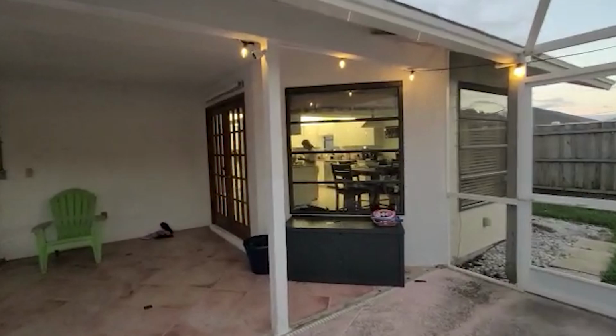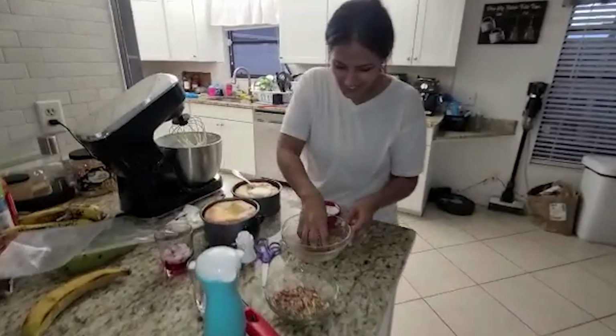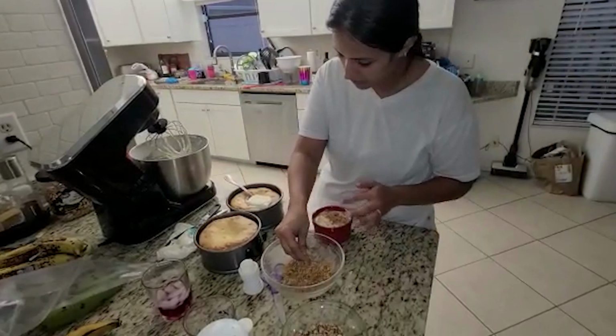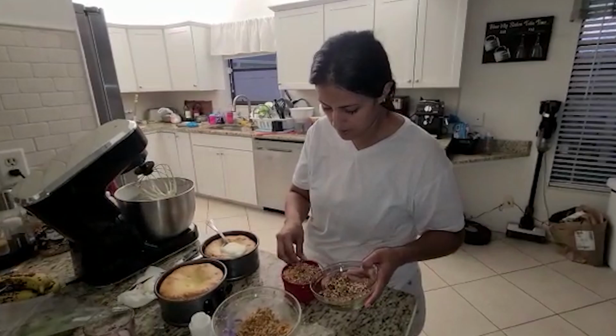Let's see. What is the lovely Jari G doing? Ooh, she is making what? Cake. This is a carrot cake. Those are cheesecakes with carrot cake in both of them. Both of my favorites, carrot cake and cheesecake. These need to set for a little while, but they're ready to go for the next hour, maybe? I'm good with that. Well, I leave you to it.